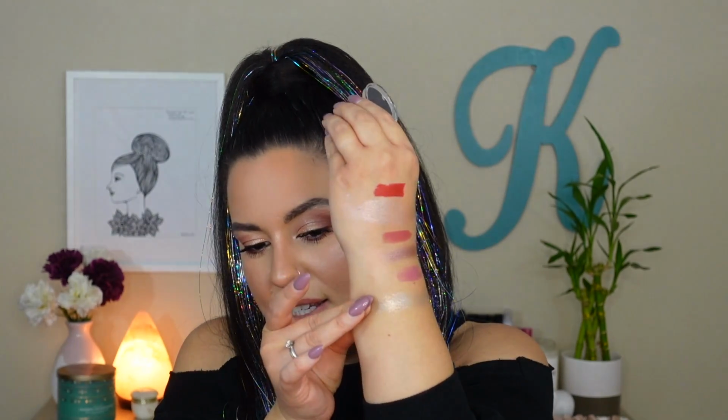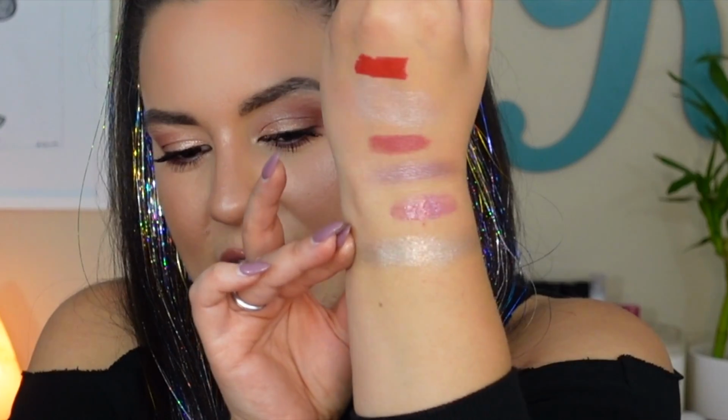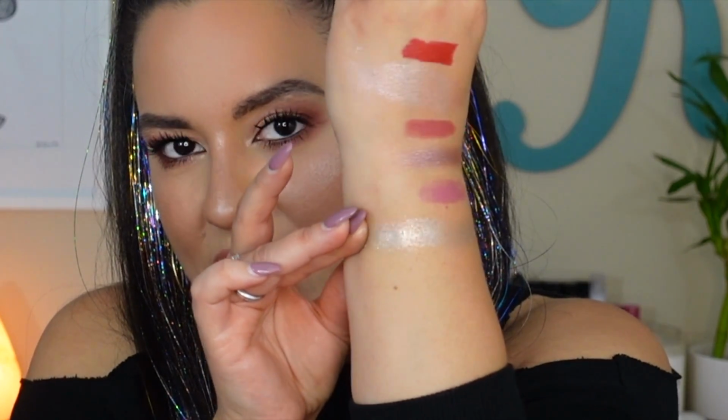This looks like a foiled, almost like a crushed glitter type formula. It's got like micro reflex of glitter in it. That is stunning. It's a slightly warm toned silvery shade that's super reflective and stunning. Look at that. That looks icy. On to door number 8.